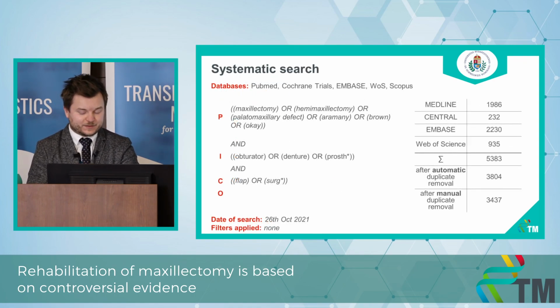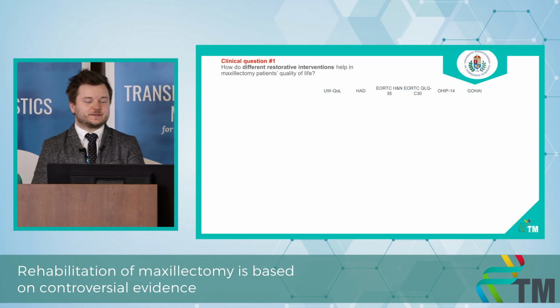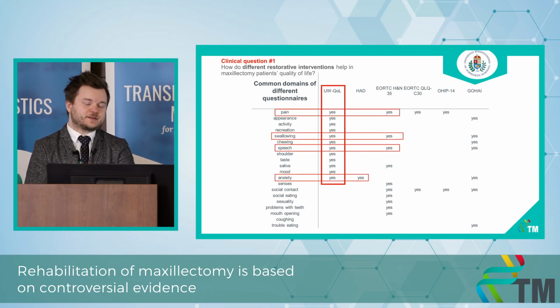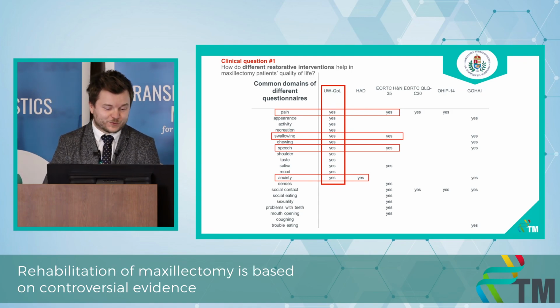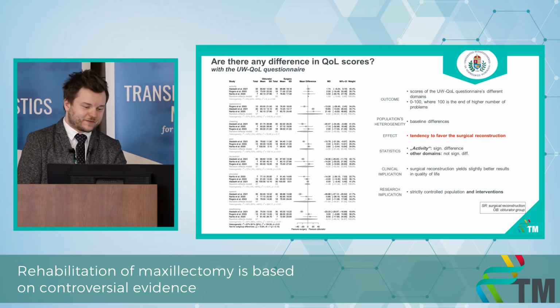We conducted the systematic search last October, and at the end we got 9 eligible articles for the meta-analysis. For the first question, we found that these questionnaires were commonly used in the publications, and we compared the common domains of different questionnaires and the different domains from one questionnaire. Due to time constraints, I'm only showing you this latter one, namely the domain differences measured with the University of Washington Quality of Life questionnaire.